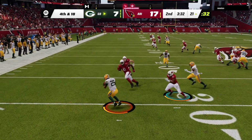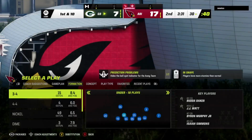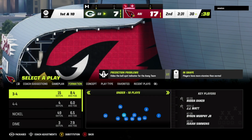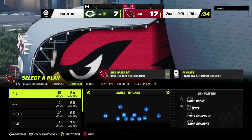Fielded at the 20. That's going to go in the books as a 55-yard punt. Well done. And it'll be Packer football here. 1st down and 10.